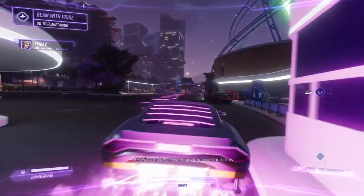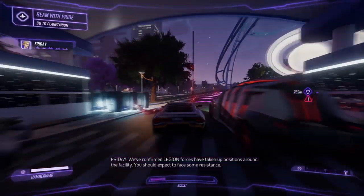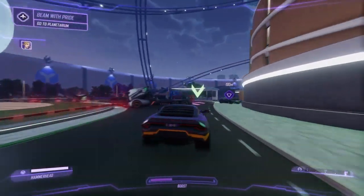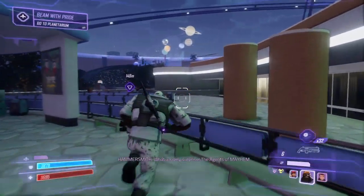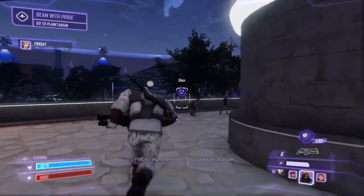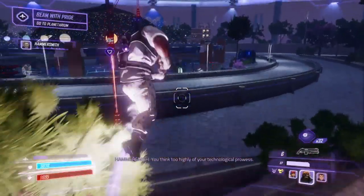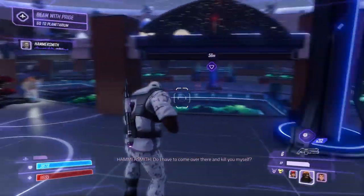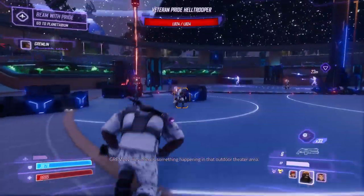You're approaching the planetarium now. We've confirmed Legion forces have taken up positions around the facility. You should expect to face some resistance. What a lovely surprise, the agents of Mayhem! Hammersmith? This is a secure channel! You think too highly of your technological prowess. Do I have to come over there and kill you myself? Worship Uranus. Hey, there's something happening in that outdoor theater area.